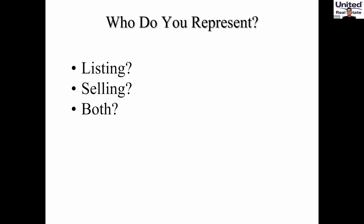In real estate, as an agent, we represent a buyer or seller or homeowner or a landlord or tenant. The reason is that you're a licensed realtor or licensed real estate agent. So who do you represent? You've got to make that clear from the get-go before you go into negotiation, before you go into closing, presentation, and so forth. Are you doing listing? Are you representing the seller, owner? Are you representing selling, which means you represent the buyer, tenant, and so forth? Or sometimes you represent both, right?